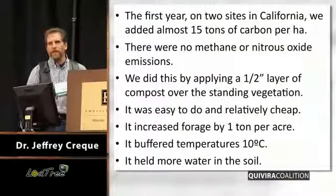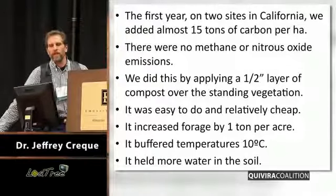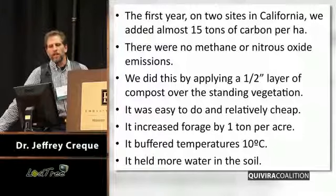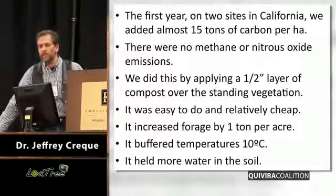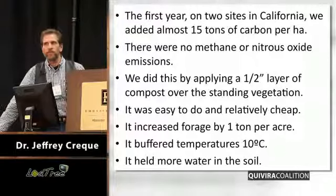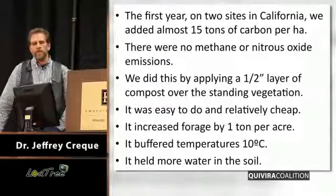So the take home here is that we added about 15 tons of carbon per hectare. We didn't see any methane or nitrous oxide emissions from that. We applied about half an inch of compost. It was relatively easy and cheap to do. It increased our forage production by a ton per acre. Actually, that should be per hectare, sorry. And it buffered soil temperature, which was very interesting. We saw slightly warmer temperatures in the wintertime, actually 10 degrees centigrade warmer in the winter, and 10 degrees centigrade cooler in the summer. And our moisture conditions were much more favorable on the compost plots.